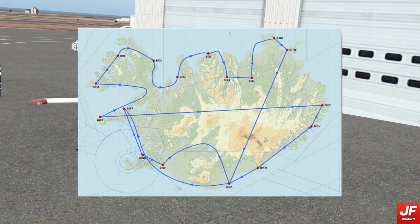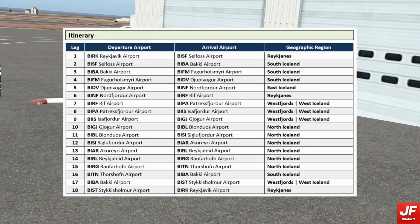So you can see that with the arrows on the image, and I'll just pop up the legs now so that you can have a look at them. So you can see we've got 18 legs that we're going to do in this series. I'm going to do 2, maybe 3 a week, depends on how short the flights are. You can see that some of them are quite short and some of them are fairly long. So sometimes there will be 2 or 3 videos a week, sometimes there'll just be 2. It depends on the route. Obviously the routes that go east to west and north to south are quite long. They will take a little bit longer to fly, so we'll probably only do 2 videos those weeks.